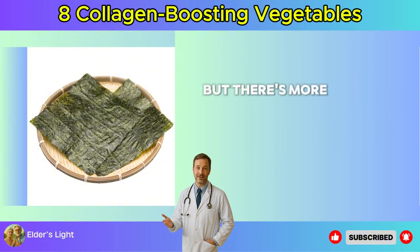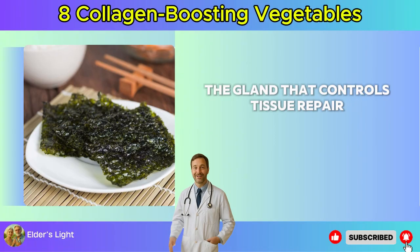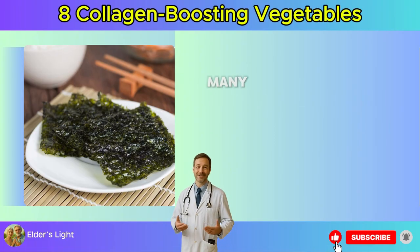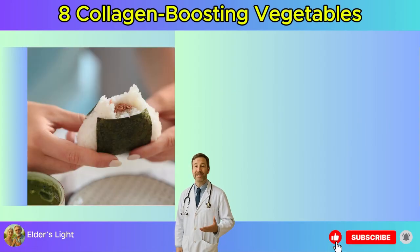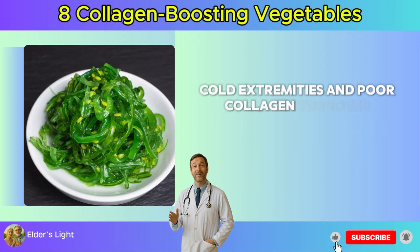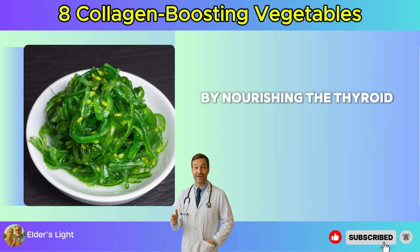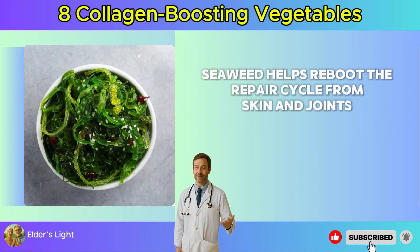But there's more. Seaweed supports your thyroid, the gland that controls tissue repair speed and metabolism. Many older adults have sluggish thyroids due to iodine deficiency, which leads to slower healing, cold extremities, and poor collagen turnover. By nourishing the thyroid, seaweed helps reboot the repair cycle, from skin and joints to nerves.